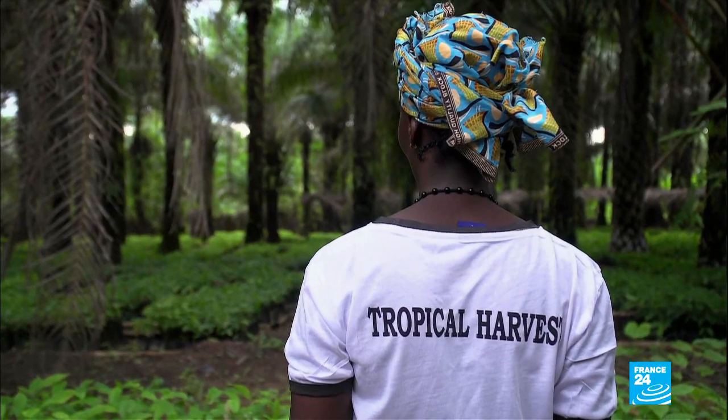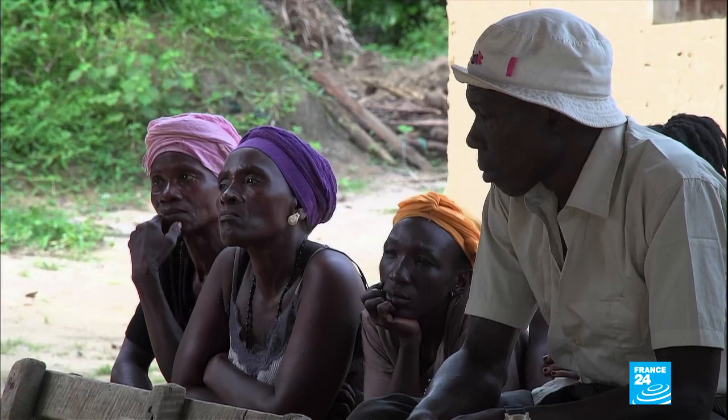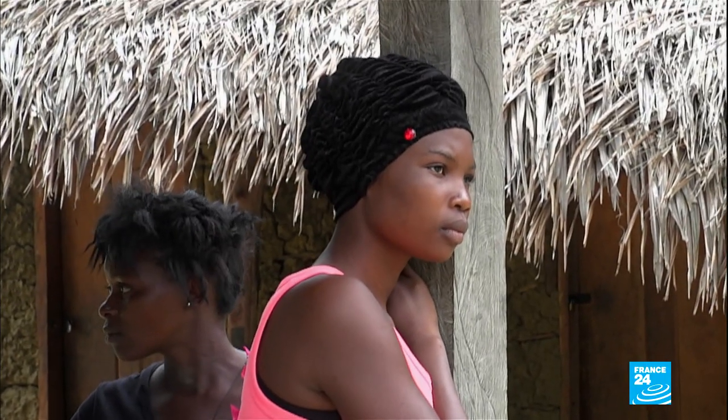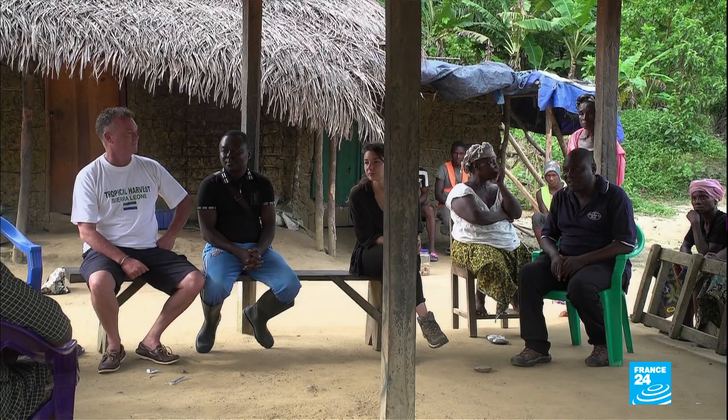But some local Sierra Leonean communities are worried that they won't reap the benefits of this latest discovery, as this village chief explained. We are very happy with the discovery of this coffee. But it comes from here, from our land. So we're demanding that the government allows us to participate in its development and cultivation so that we can also profit from it and improve our lives.